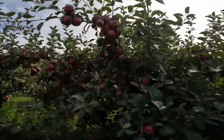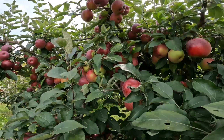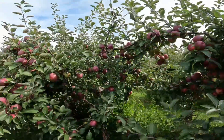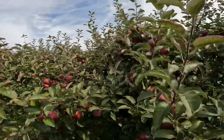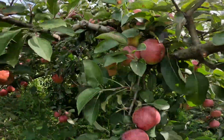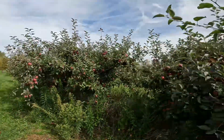Ooh, look at this. Isn't that gorgeous? Ooh, full of apples. Oh, look at this tree. Apples look like leaves. It's full of apples. Apples, apples, apples. And this tree as well.